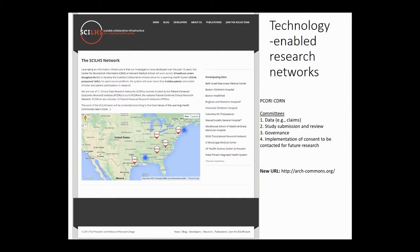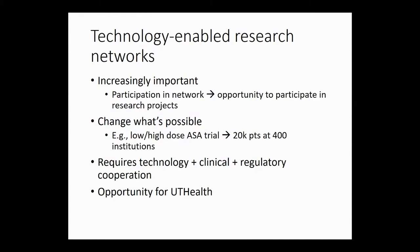A new model of doing research, and this is an old screenshot, but I like this one more than the current version of the website, has to do with research networks. So institutions have developed these data warehouses and have gotten together in networks, some of which are funded by various government or pseudo-government agencies like PCORI. If you don't know what that means, don't worry, to conduct research on much larger populations. And so there are various projects across the country called CDRNs, Clinical Data Research Networks. We participate in one that's led by Harvard and field a number of queries every week or so that might be either preparatory to research or for research studies. So this is an increasingly common and increasingly important way to do research.